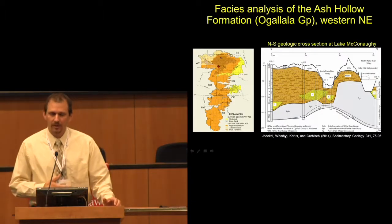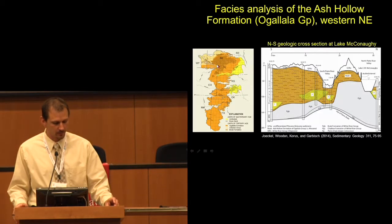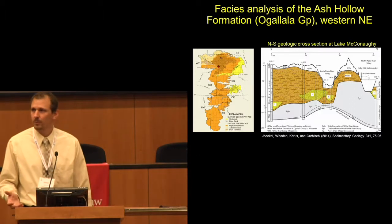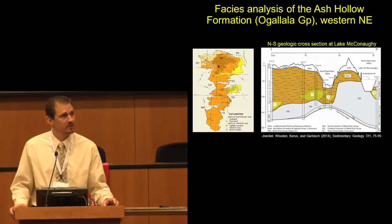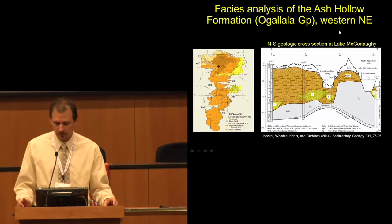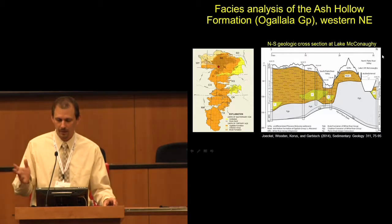This is some work that I've been conducting with my colleague Matt Jokel in western Nebraska, right here around Lake McConaughey. There's actually some pretty good exposures of the Ogallala in this area along the beaches as well as at the Kingsley Dam. Generally, Ogallala rocks aren't well exposed in Nebraska. This area is an exception. So it offers an opportunity to explore in detail those characteristics, physical attributes of the aquifer at outcrop scale.